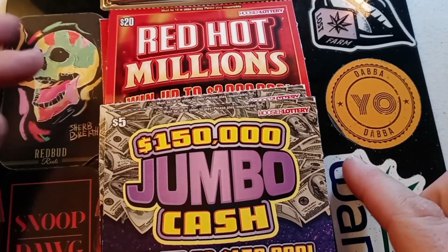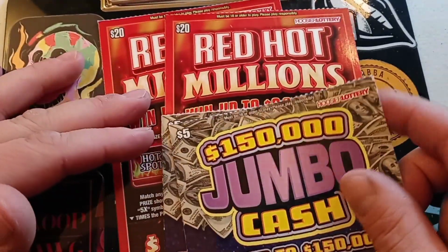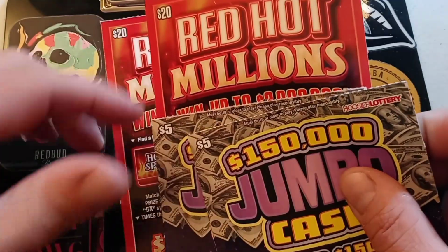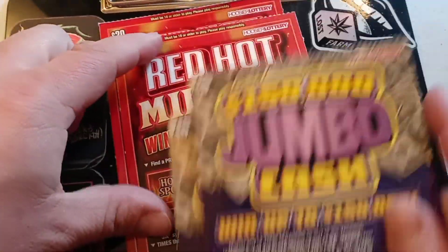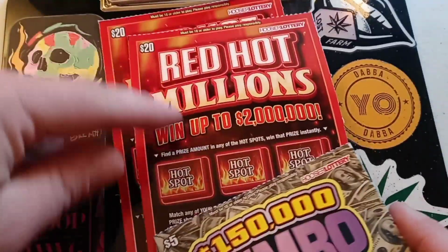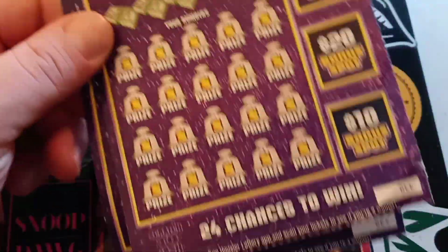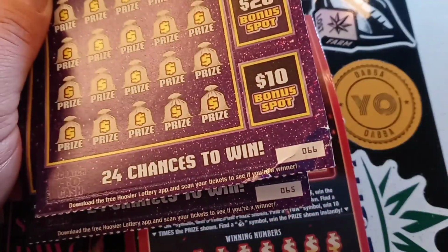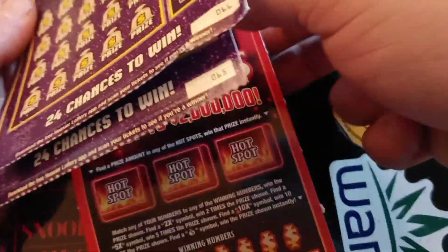We got a $50 session. Two Red Hot Millions. It's not super old, but it's getting kind of old. I just found out, though, I looked at the prizes. There has not been one top prize claimed on this yet. There's still all three of them left. And then I got two of these Jumbo Cash, 66 and 65. And these Red Hot Millions just happen to be the very first two.